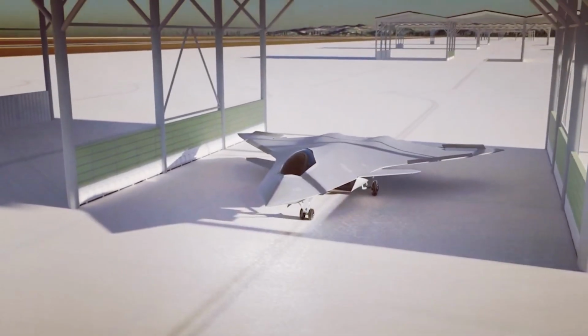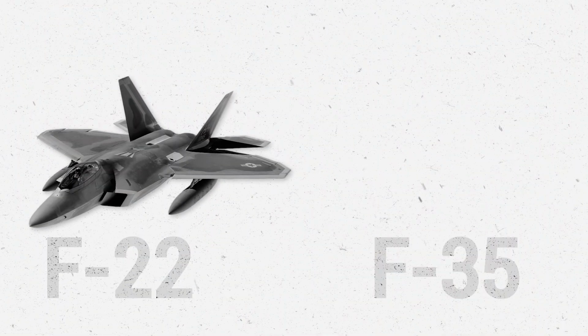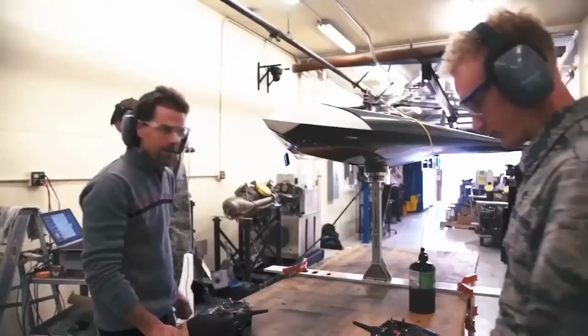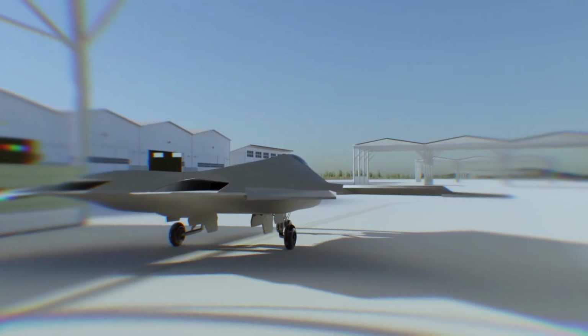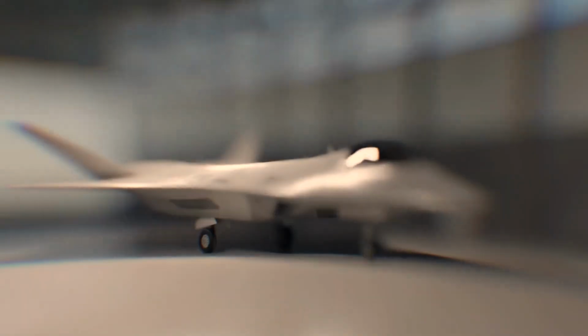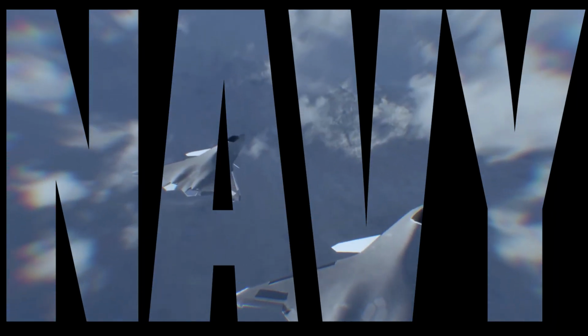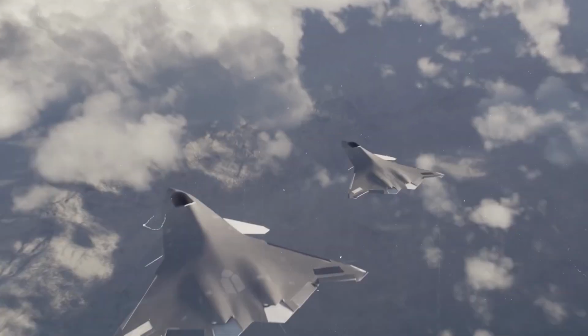Meet the F/A-XX, America's newest pride in the skies. This incredible fighter jet is set to replace the F-22 Raptor and the F-35 Lightning II as our nation's premier defender of freedom. In the worldwide race to build the first true sixth-generation stealth fighter, our Navy is surprising everyone by taking the lead. Yes, you heard that right. Our brave Navy, not the Air Force, is blazing the trail with this remarkable aircraft.